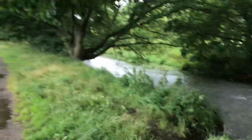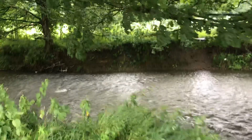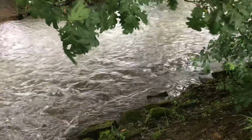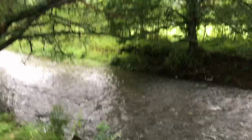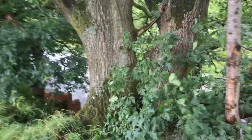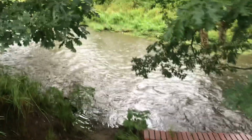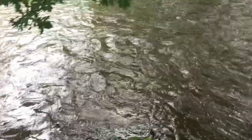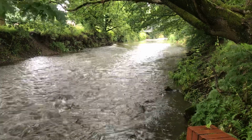There's some people coming up here, so I'm having to pull it to the side so I don't get them on. Look at that. Running quick today. Pretty fierce today. Considering there's plenty of people here, I'll pull it to the side. Take you down to the river a minute, let these people pass. There's an old storm drain here as well, if you look. That's running at some speed today.